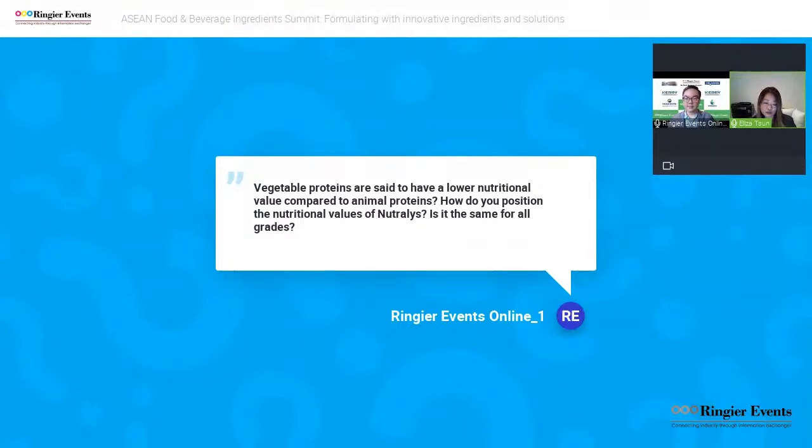But what it means in terms of the deficiencies or excess, if you like, is that it sets itself up nicely to be complementary to cereal proteins such as wheat or rice protein, which are poor in lysine but quite high in the sulfur amino acids. As we also highlighted in the presentation, Roquette has demonstrated additional health benefits of Nutralis pea protein through extensive clinical studies. We talked about muscle mass growth, we talked about satiety, but there are also some studies around blood glucose management that we have on board. I hope that answers that particular question.